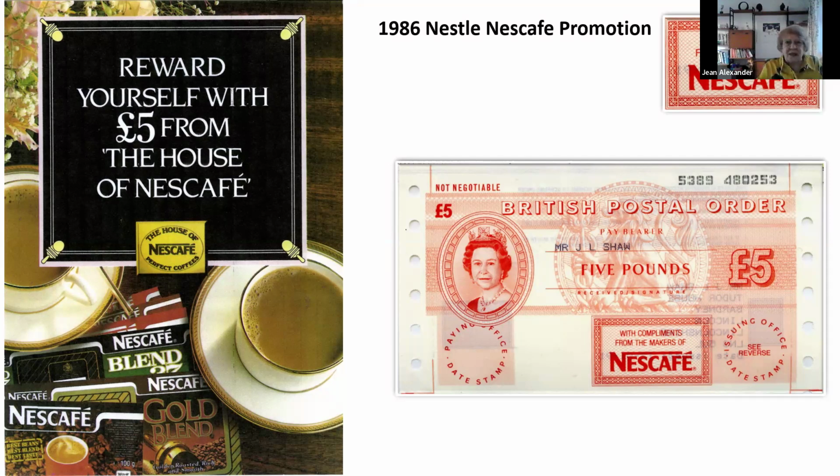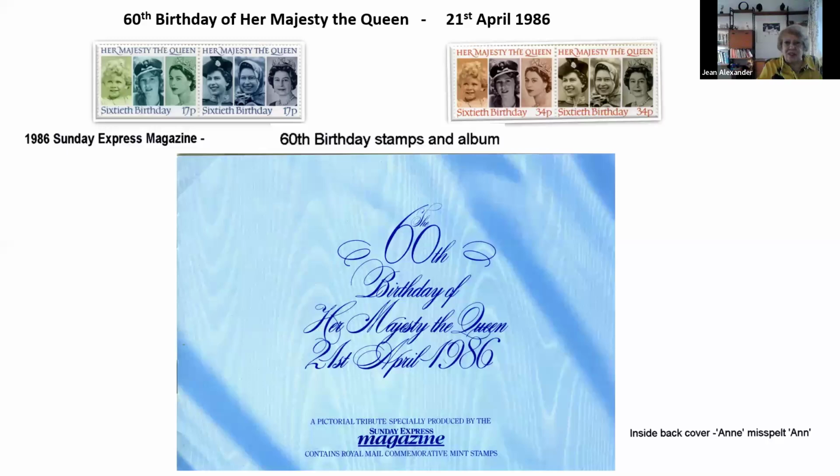Now, the next one was the 60th birthday of Her Majesty the Queen. And here we have a special offer with the birthday stamps and a little album inside the cover. And inside the back cover, the name Anne is misspelled as A-N-N instead of A-N-N-E.